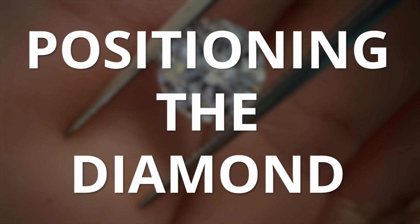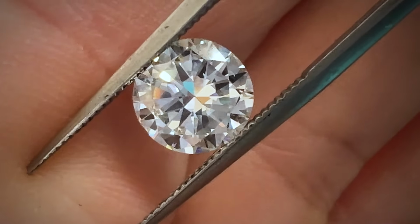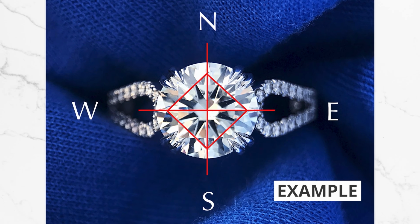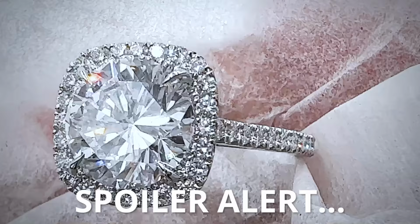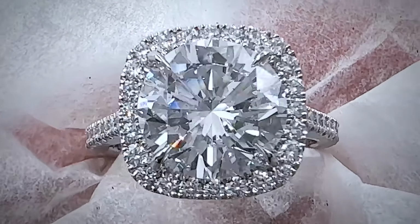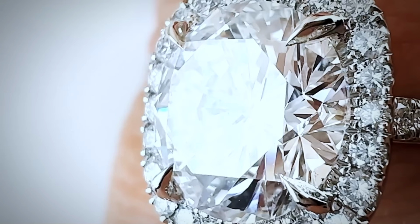Now, the positioning of this particular diamond into the halo setting is something that I'm going to be mindful of, because I want to have the facets positioned in the north, south, east, west on that table of the diamond. By doing that, it allows me to have that chip right next to a prong, so if this were to take some impact, that chip will still be protected because the prong is raised up higher.